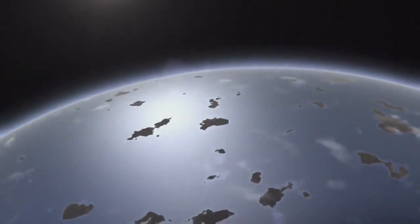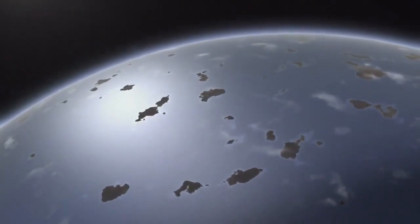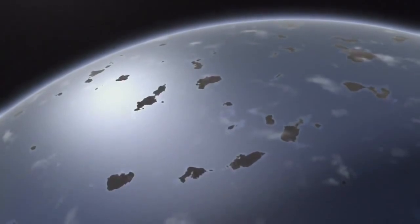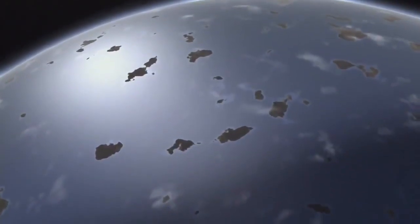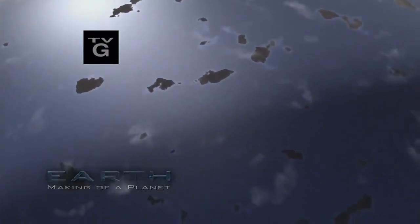3 billion years after the planet's birth, there's still no complex life. No plants, no dinosaurs, no humans. But the Earth has something unlike any other planet in this solar system. A force with the power to change everything. 1.5 billion years ago, the Earth is a beautiful blue ball, dotted with volcanic islands.